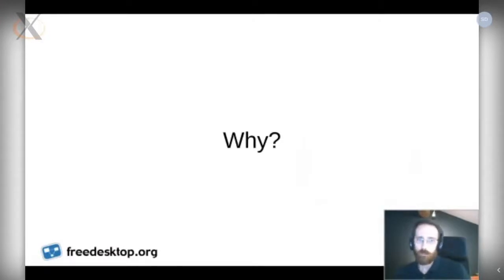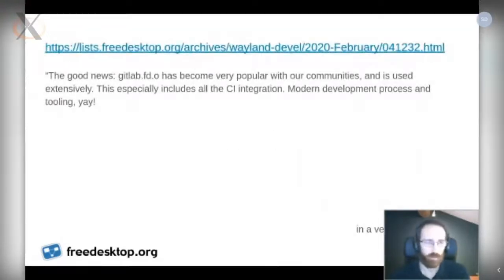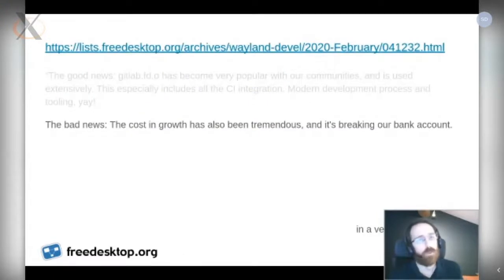Before we go too deep into this talk, I would like to explain why we have this talk and why all this work has happened in the previous 6 to 8 months. Back in February 2020, Daniel Vetter sent out an email on wayland-devel and many other mailing lists, stating that basically GitLab has become very popular. It's a good thing, and it's used extensively. This includes CI integration, modern development process, and tooling. Yay. The bad news: the cost was tremendous, and it's breaking our bank account.